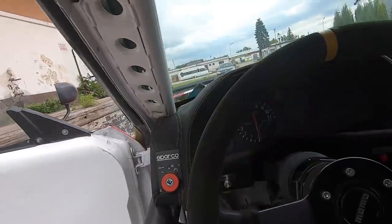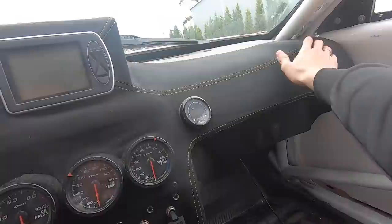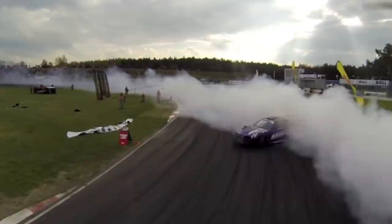I remember that back then, this thing was the most astonishing dashboard I ever saw. This is the car in which I managed to win my first ever racing round. Homemade RB28 was stroke 26. It blew up in the first race.